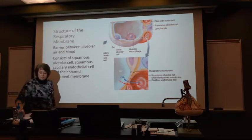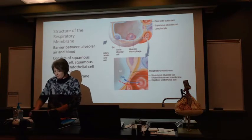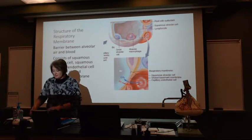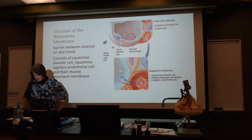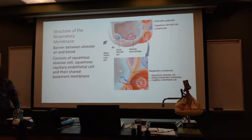At the point where things are going to get interesting is at the point of the alveolus. One of the sacs, one of the grapes. Okay. Couple of things to note.